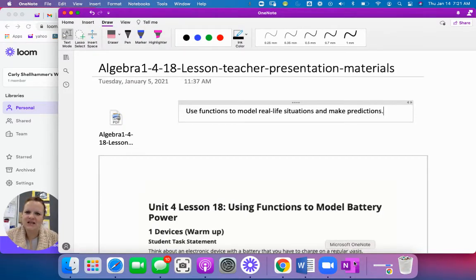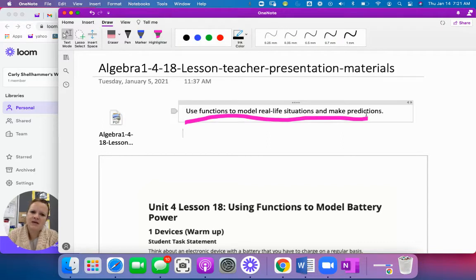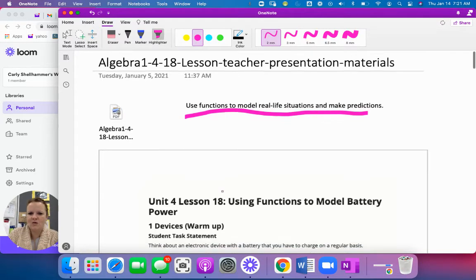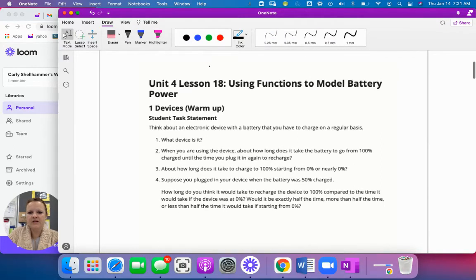We are in our last lesson of algebra. Woohoo, we're done. No, our last lesson of Unit 4, Lesson 18. So our last lesson of the unit. We're tying everything together. So what we're doing today is using functions to model real-life situations and make predictions. Okay, that's our goal today. So to get started, look at our warm-up.